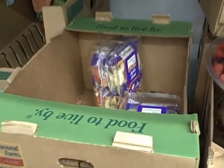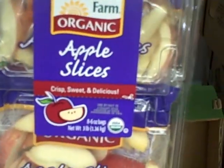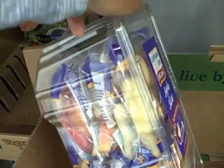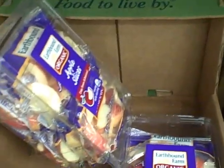Another organic thing they have now is organic apple slices. Now I don't recommend getting your apples like this, pre-cut. I'd encourage you to buy apples and just eat them whole. Of course, buying this is definitely better than buying a box of Snickers bars or something to eat, so it is more convenient if you need that. These are 8 6-ounce bags for $7.99. That's significantly more expensive than just buying some apples and enjoying them fresh, whole.